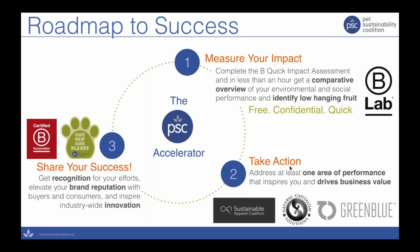So we always start out with that quick impact assessment with our member companies. We invite you to take action on some area of performance. And we really always strive to connect this back to business value for you. What are your big business goals for 2018 and beyond? And how can social and environmental impact strategies really support those business goals? Now, the toolkit today that we're going to show you is going to have a lot of options for actions that you can take. So we're excited that can really serve as a resource to you, our member companies, as well as anyone in the general public and other businesses who want to learn more about how to really improve social and environmental impact. And finally, as a part of our accelerator, we really believe in getting the story out there and sharing the success. We really believe that this is how we, as a community that measures what matters, can help drive industry-wide innovation. And we really want to support your brands in getting the recognition you deserve for those commitments.